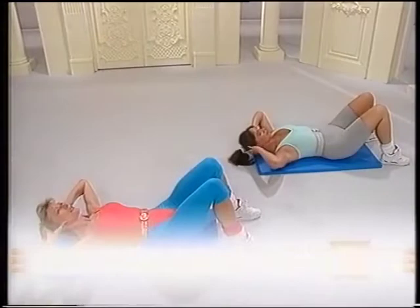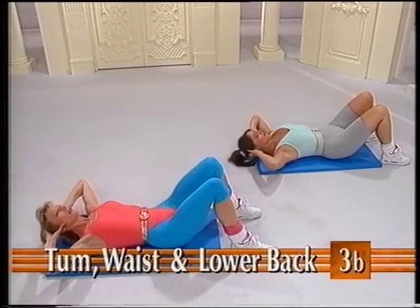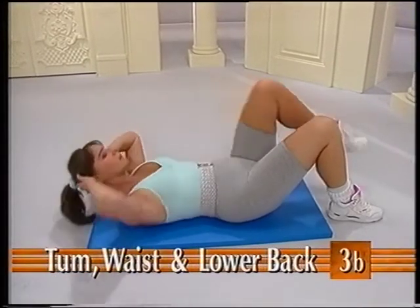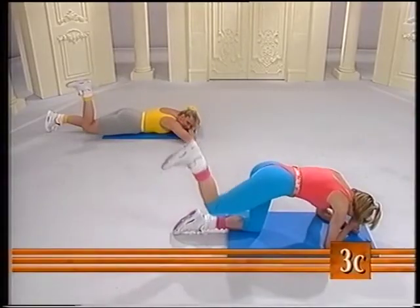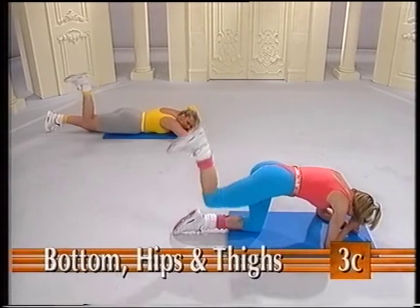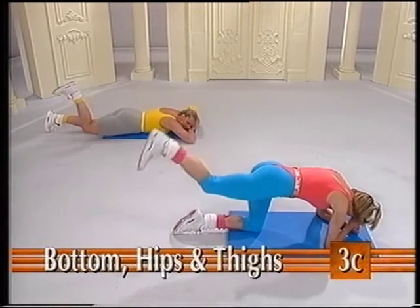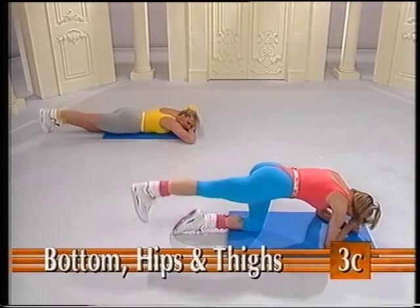The second part is for the tum, waist, and lower back. When working the abdominals, it's also important to strengthen the opposing muscles of the lower back. This will help maintain a good posture. The last part, bottom hips and thighs, includes exercises to trim the buttocks and the inner and outer thighs. We will be offering easier alternatives throughout the whole of the tighten and tone section.